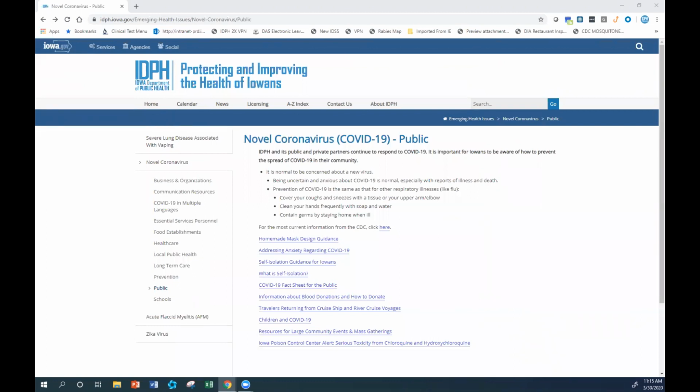CMS has directed us to do these as we would any other complaint investigation, so we wouldn't be requesting a large amount of patient or resident files. It would be a concentrated amount, depending on the size of your facility, that we would normally pull for any complaint that we're in there to do.